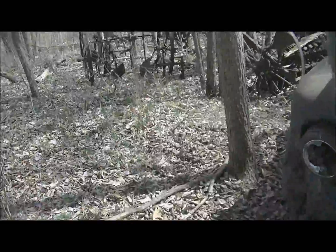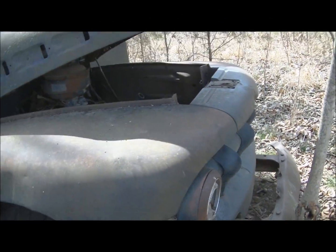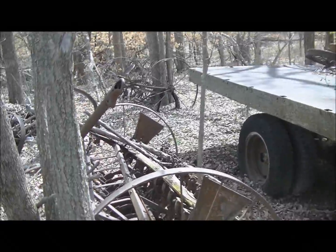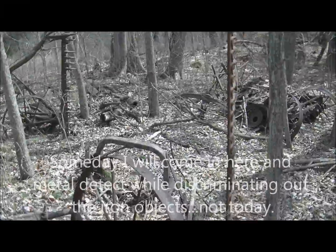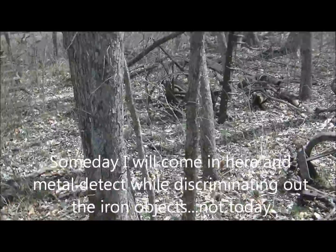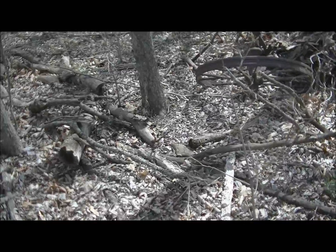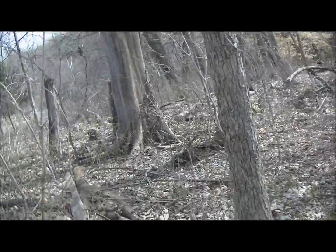Drop my gun. Yeah. Thing looks like it still has air in the back tire. Probably wouldn't be too much fun metal detecting in here. Pretty cool. Some wheels. Some old implements. Planter. Wow.